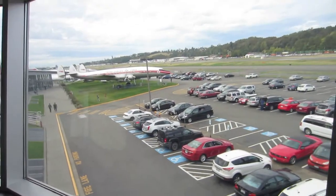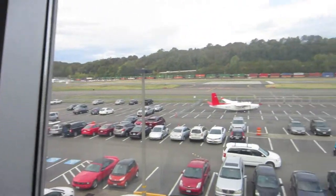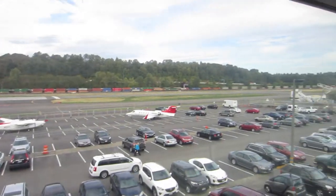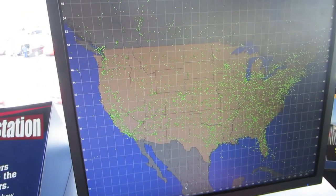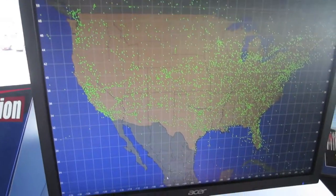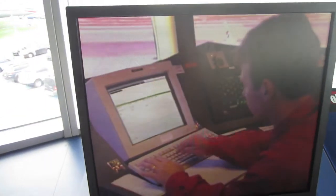This is us in the air control tower. Look at all those little dots. That's all the airplanes flying right now. That's a lot of airplanes. How do they not crash into each other? Thank you, air traffic controllers.